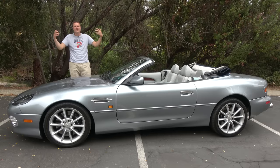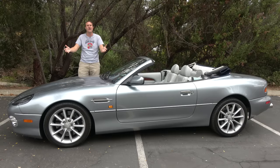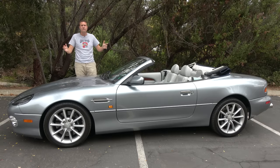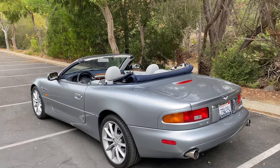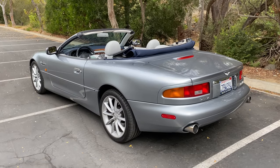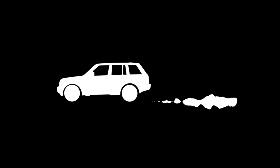This is a 2002 Aston Martin DB7 V12 Vantage Volante. That's a lot of words, but the gist is it's a V12 powered Aston Martin you can get for a bargain price. And today I'm going to review this DB7 and show you around a modern Aston with a V12 and a manual transmission and a surprisingly affordable price tag.